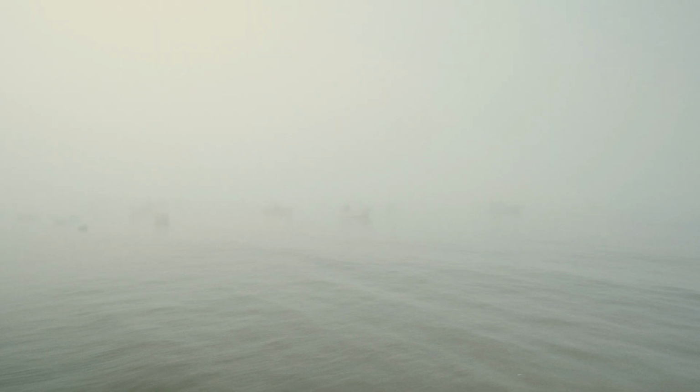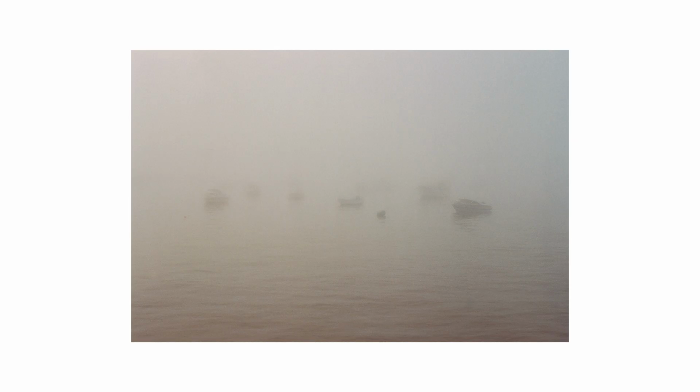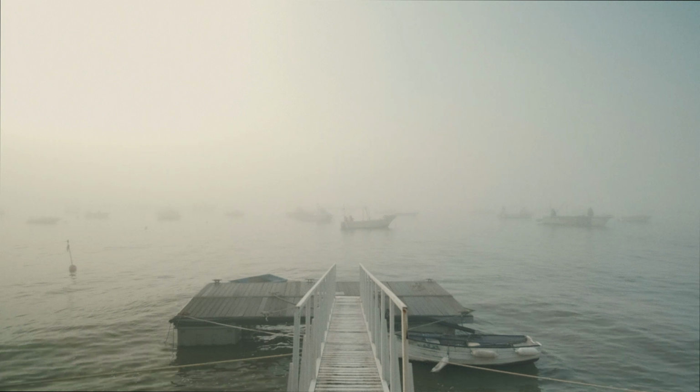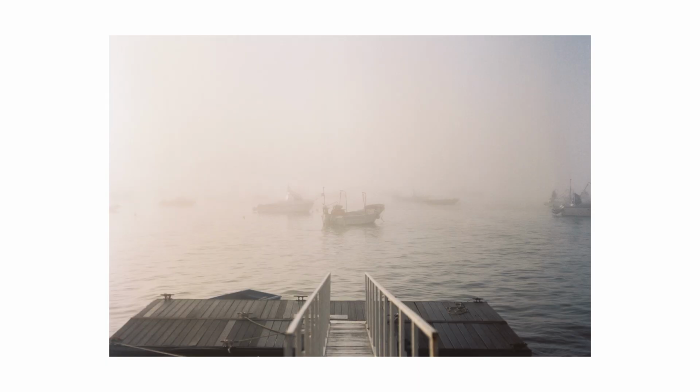I took a few photos of some fishing boats in the distance, but because there was so much fog and because I was shooting 100 ISO film, the photos didn't turn out as good as I hoped them to. However, I still think they look cool and kinda abstract due to the fact that you can kinda see the boats but not in full detail, and these images kind of remind me of a painting.